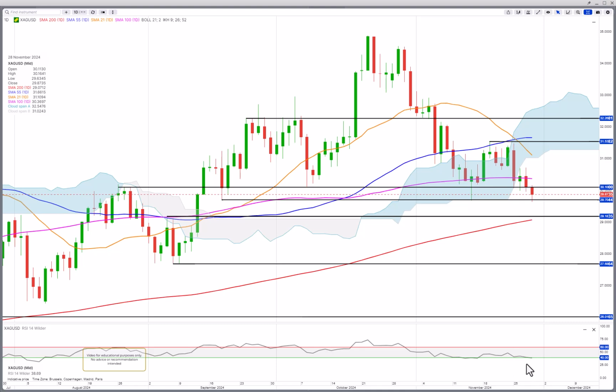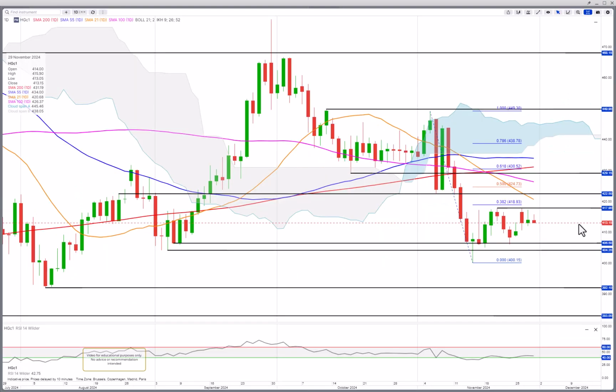We are currently in a negative sentiment, indicating we could push a little bit lower, and we also got a lower close yesterday. So we are actually short-term in a bearish trend, and we're also below the cloud. So I think we could see a push down to around 29. On copper, still range bound here between about 400 and 418, which is a key resistance. It needs to break above to have a chance to get up to 429, 430.